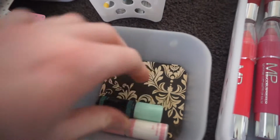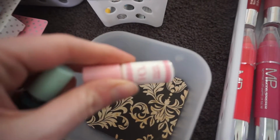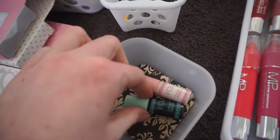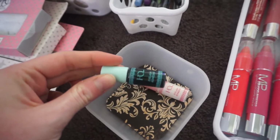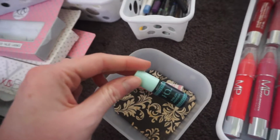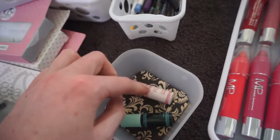I have these two lash glues. The white one is amazing, so I recently bought the two minis to try the black one as well, and the black one is terrible. It's not very sticky at all, not like the white one, so I don't actually like the black one, but I'm going to keep it until I can buy a full size of that one.